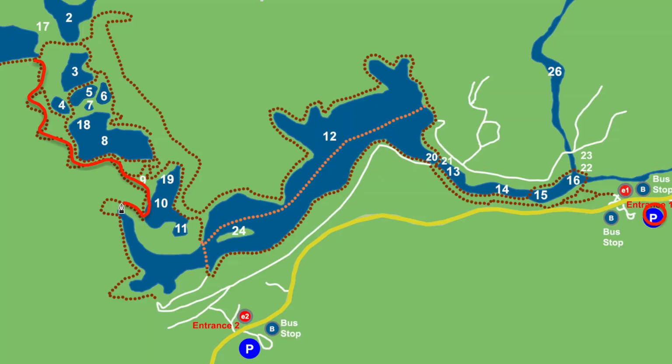At the end there was a bus which took us back to our parking lot, and there we just went back to the city where we stayed.